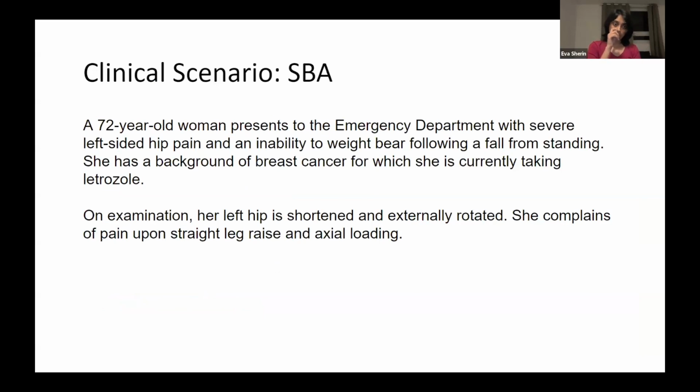Clinical scenario: a 72-year-old woman presents to the emergency department with severe left-sided hip pain and an inability to weight bear following a fall from standing. She has a background of breast cancer for which she is currently taking letrozole. On examination, her left hip is shortened and externally rotated. She complains of pain upon straight leg raise and axial loading.